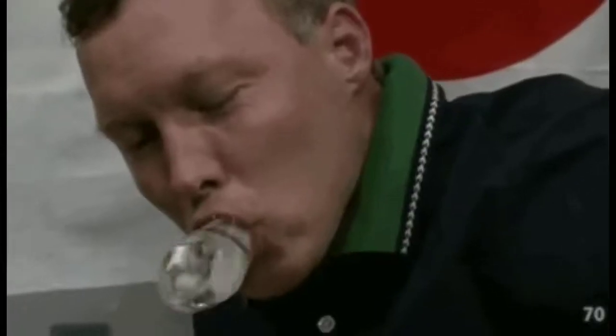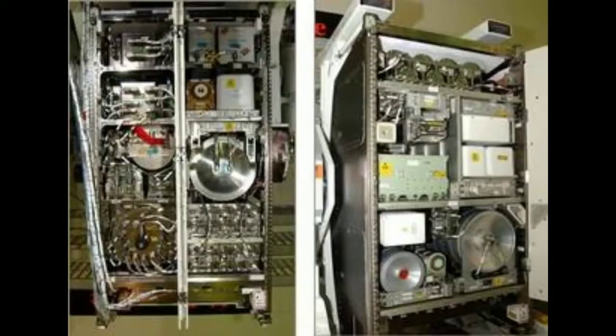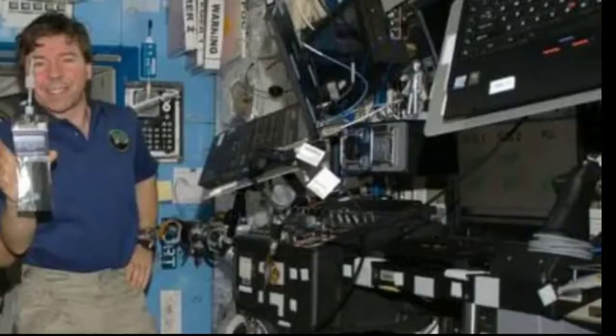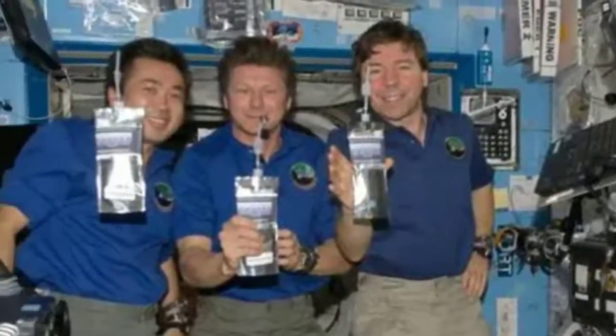Next thing we're gonna need is water, or actually, potable water. Water that's safe to drink. That means all water. Yes, including urine. It goes through a process that eliminates all impurities and all that's left is pure water. The system on the International Space Station produces approximately 3.6 gallons per day.